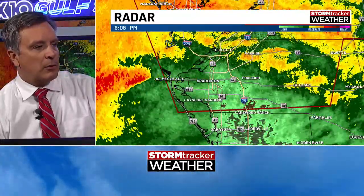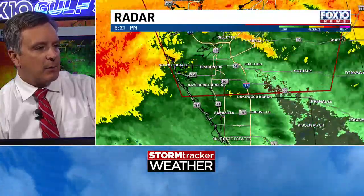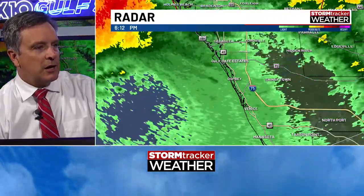There's Bradenton there. Looks like you're still within the eye wall in Bradenton, if not quite there yet. Sarasota probably getting into that eye wall right now. The Venice, Florida area is seeing the eye about to push over you, and a very intense wind starting to back around out of the south and the southwest, which is terrible.